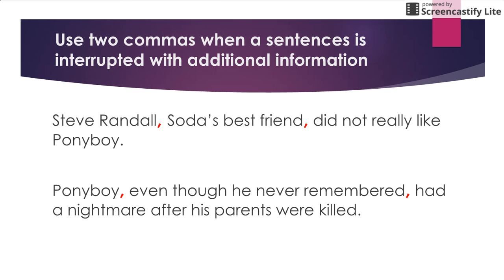You're going to want to use two commas when a sentence is interrupted with additional information. This is really easy to identify because if you have a sentence that could be read without the interruption and it would still make sense, then that's how you know it's an interruption. If you look at here, Steve Randall, Soda's best friend, did not really like Ponyboy. If I take out this interruption here, Soda's best friend, and read the sentence, Steve Randall did not really like Ponyboy, it still makes sense.